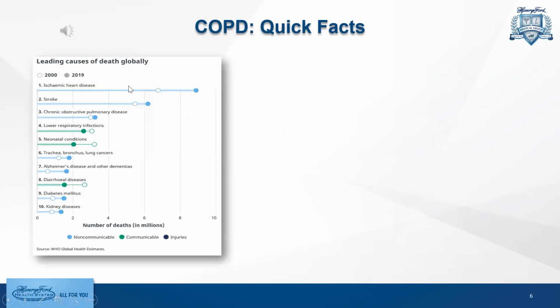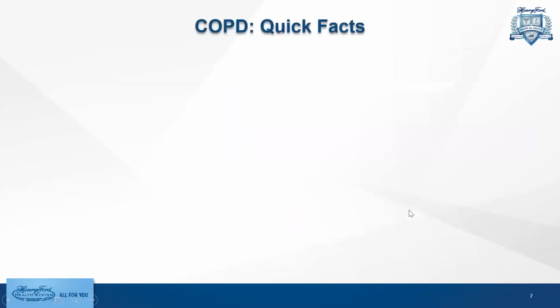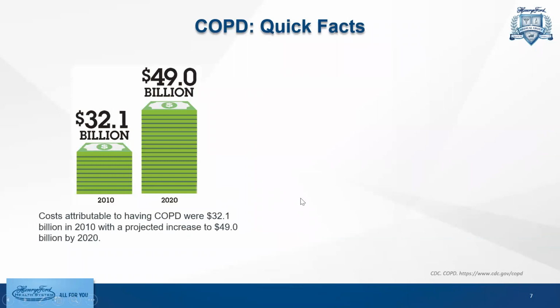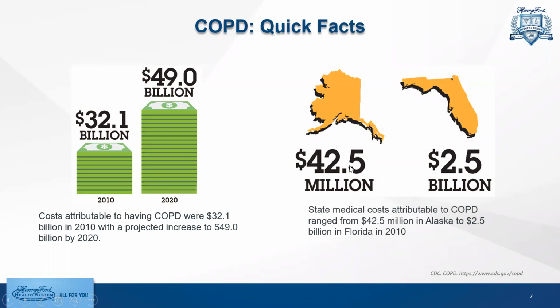So COPD is the third leading cause of death globally. It's a disease that has high prevalence. You guys recognize Darth Vader breathing sounds? The prevalence in the United States goes up to 10%. If you notice here, the Midwestern areas, Michigan, Ohio, and the southern states have really high prevalence. In terms of costs of care, in 2010, $32 billion were attributed to healthcare costs. That was projected to be $49 billion by 2020. And that ranged according to states. For example, in Alaska, it cost roughly $42 million in 2010, and $2.5 billion in Florida.